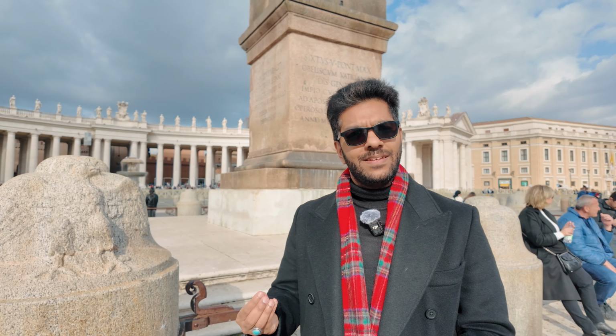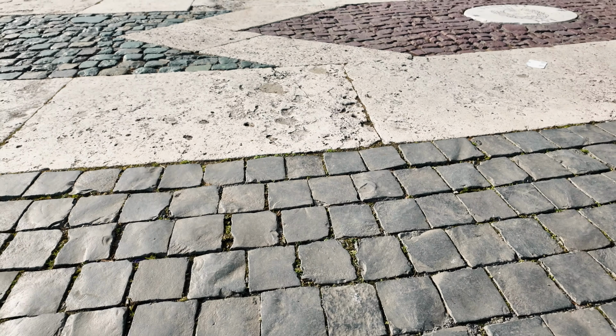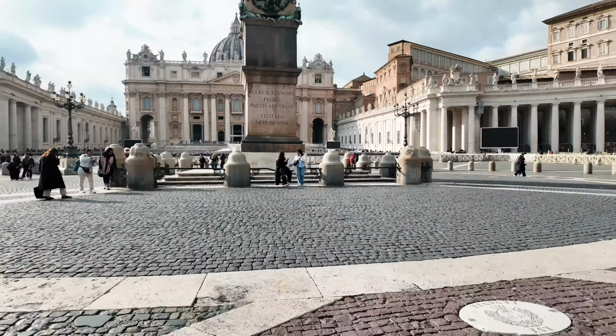Now it is believed, and this is why it is significant and situated where it is, that this is where St. Peter was martyred. Hence why this obelisk is in this position, in the center of St. Peter's Square.